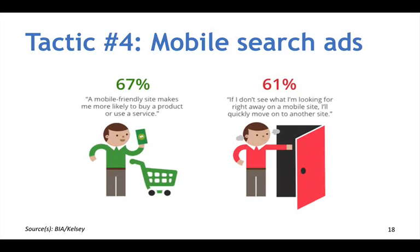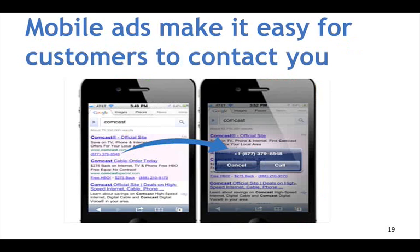Taking advantage of it. And people are becoming more expectant that you will have a mobile friendly website that they can find information about your business and contact you using a good mobile site on their phone. Okay, so 67% of consumers now say that a mobile friendly site makes me more likely to buy a product or use a service. 61% say if I don't see what I'm looking for right away on a mobile site, I'll quickly move on to another site. So it's really important that you are considering the mobile consumer and how you reach them.